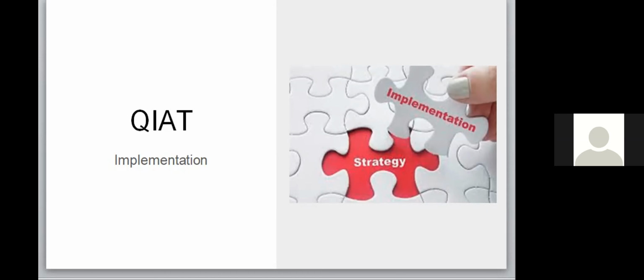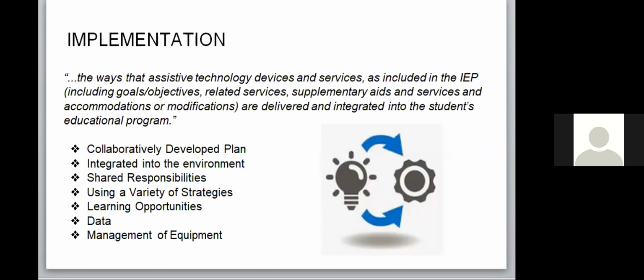One of these indicators is implementation. So they define it as the ways assistive technology devices and services, as included in the IEP, are delivered and integrated into the student's educational program. Now, integrated, I think, is a very key word, because it's not that we're handing them the computer and it's layered on top of their lesson. It should be something that's used within it. Some of the things they use to demonstrate what a good implementation plan looks like is that it's collaborative, that it's integrated, that it's shared, that there's a variety of strategies. It's not just one way to do it, that there are opportunities for the student and the team to learn, that there is data collection going on, and that we have a plan for managing equipment, because as we've all definitely found out over the last 9 months, what I like to call the first rule of technology: it breaks. It doesn't always work. So we need to have plans for that.